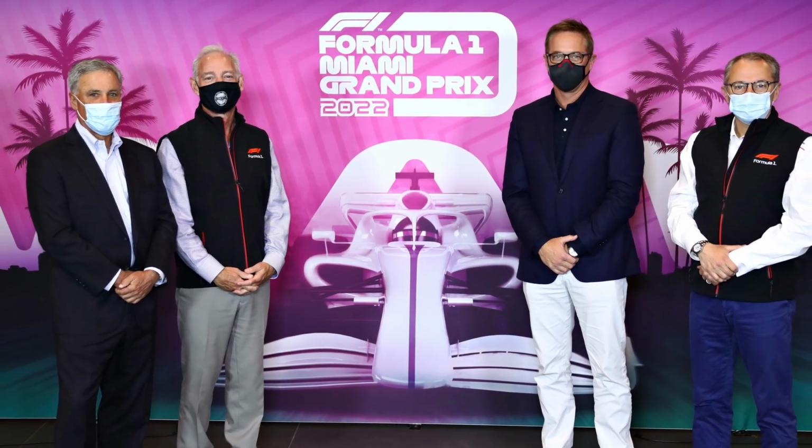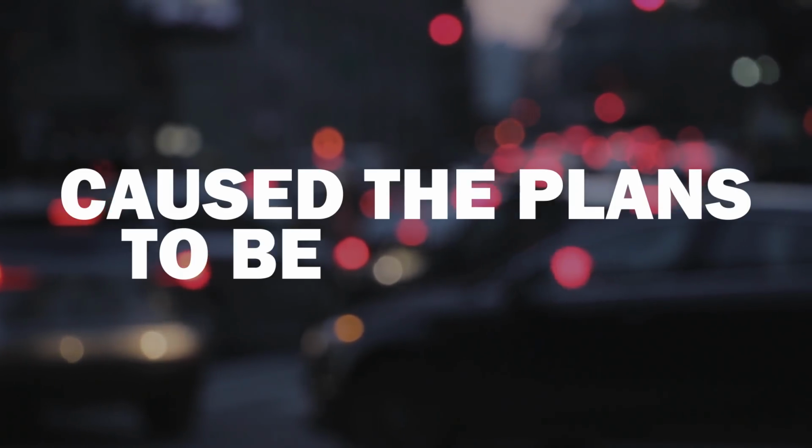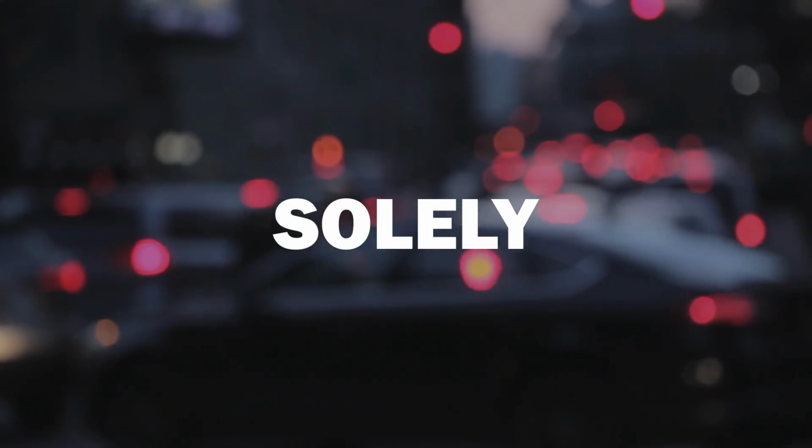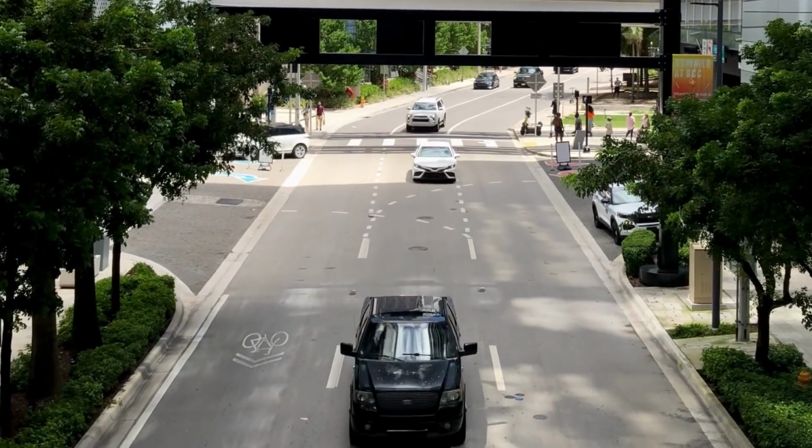Outrage over the proposed Miami Grand Prix layout forced organisers to abandon plans to make it a downtown street circuit. Concerns about traffic disruption caused the plans to be changed so the race would take place solely around the Hard Rock Stadium and its car parks, instead of on public roads.